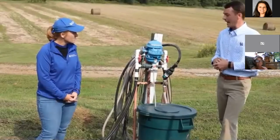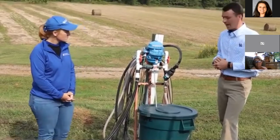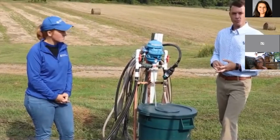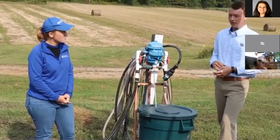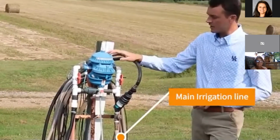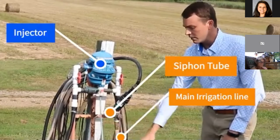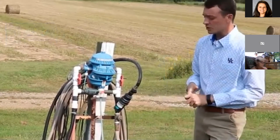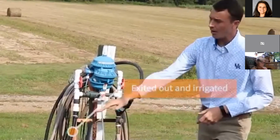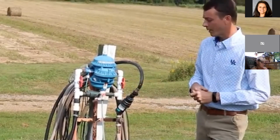So when setting up an irrigation system at the injector, we need to have a line coming from our irrigation water source, and that can be from a pond, a stream, well water, municipal water, or rainwater. And then from that main irrigation line, we want to make sure that it's running to the injector, and then we have our siphon tube coming from our stock solution. This siphon tube sucks up essentially the fertilizer stock solution and slowly injects it into the irrigation water, which will exit and go to the mom pad to deliver to the moms. Essentially, that's what we're doing here.